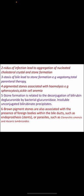The second theory behind the formation of the gallstone: the nidus of the infection, which leads to aggregation of the nucleated cholesterol crystal and stone formation. And the third theory: stasis of the bile leads to stone formation, like vagotomy operations that were performed for peptic ulcer, duodenal or gastric ulcer. This vagotomy leads to decreased motility of the stomach and the biliary tract, and leads to stasis of the bile and formation of the gallstone.